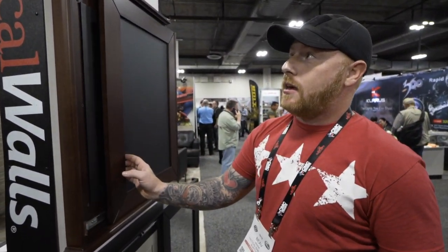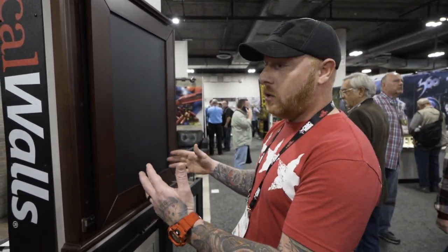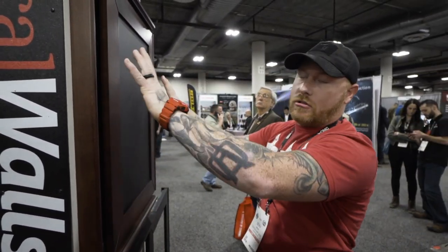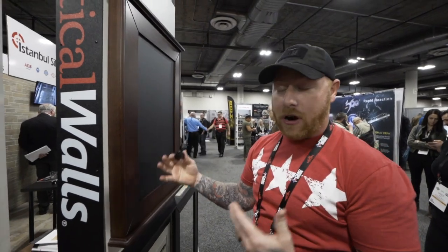What's cool about these is they mount in your wall, flush into the wall, to the studs. So there's screws on the inside of this, and then you would screw it again to the surface of the wall. So once again, putting your guns hidden in plain sight, which is a great solution if you don't have space for a great big gun safe. So that is a really cool product to have.